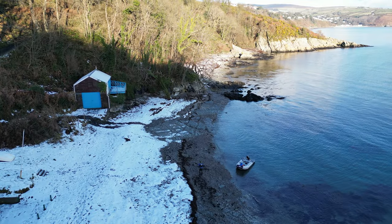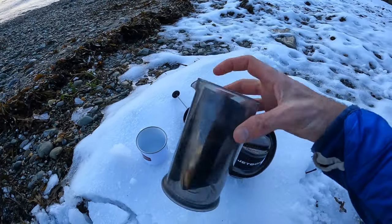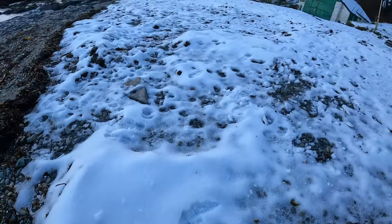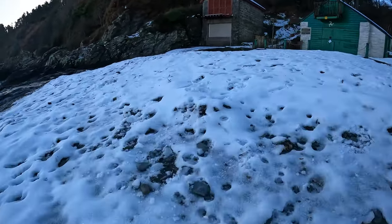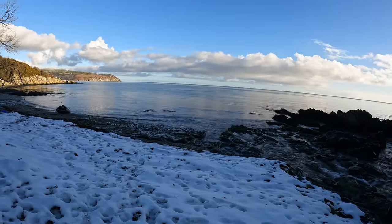Welcome to Garwick, guys. So this is gonna be the coffee setup. Got a Jetboil, coffee press, and obviously a mug. And this is actually ice, I was gonna melt some of this, but there's a lovely little stream over here. As you can see, running straight off the hills. So that is gonna be my water source. What a beautiful spot, guys.